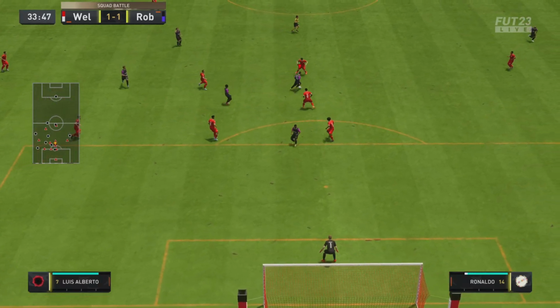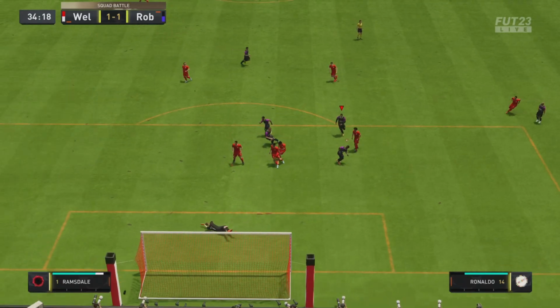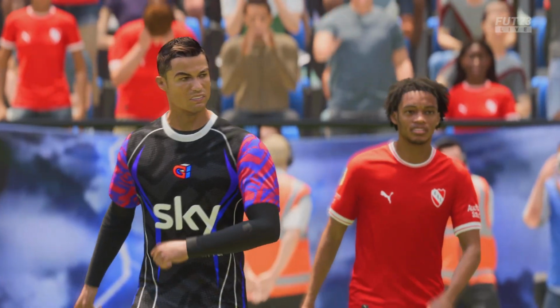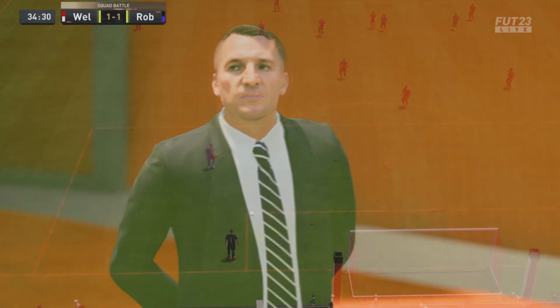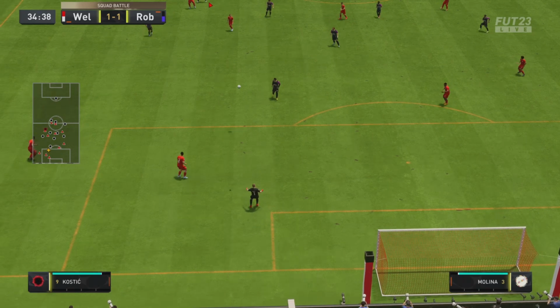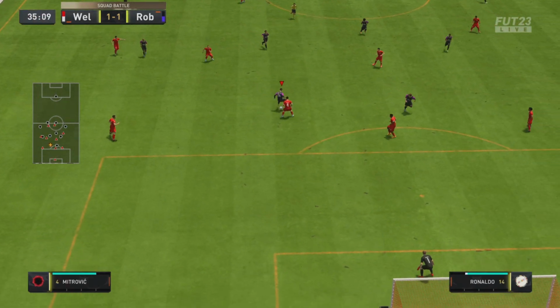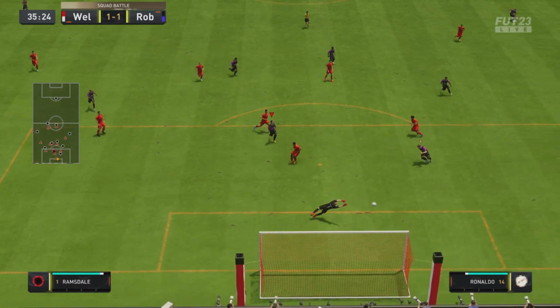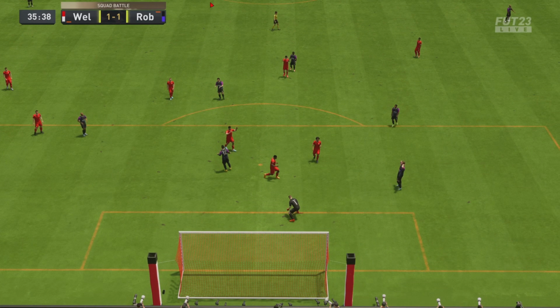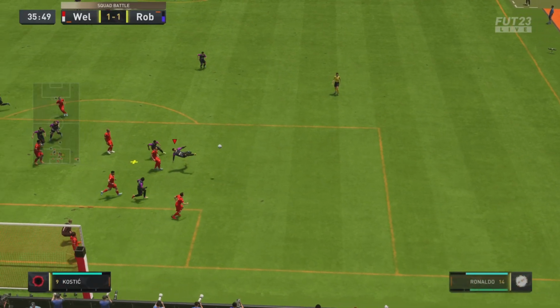Ronaldo. Shot attempted. Oh, good technique in terms of how he struck it. Ronaldo! Really good diving save. And there's the delivery.